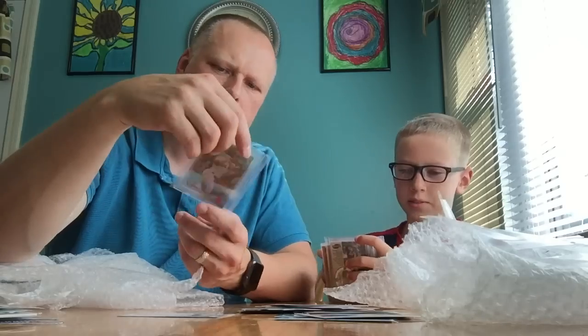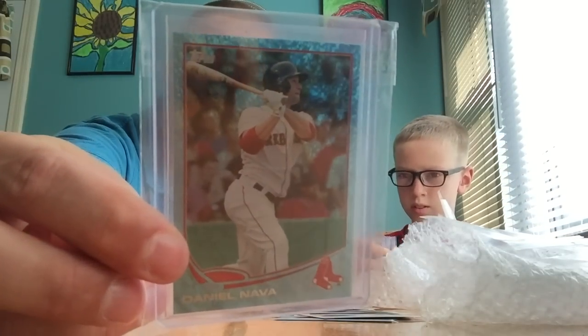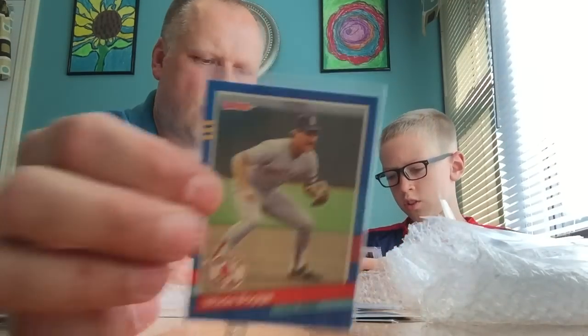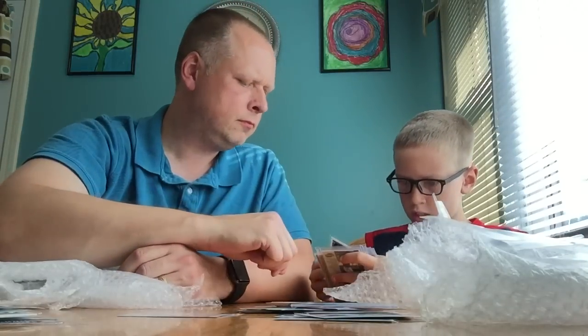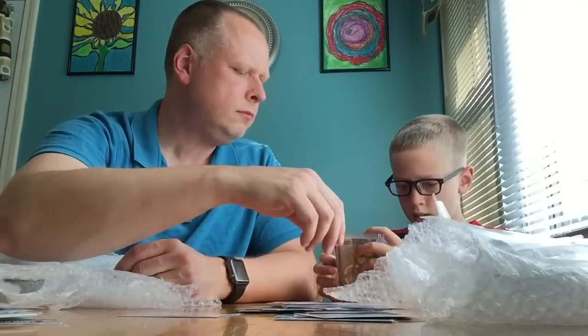That one's Daniel Nava. That one's good. One of the numbered, 4 out of 25. 13 Topps. Wade Boggs. One of the all-time great hitters. Jacoby Ellsbury. Jeff Russell. Yeah, all right. Ryan Lavarnway.